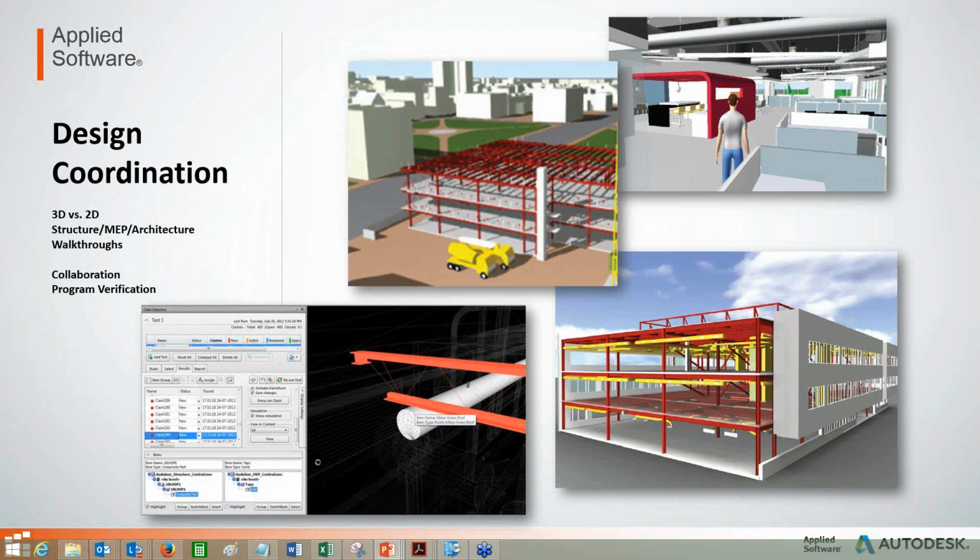Another thing that we see our colleges and universities accessing is the design coordination aspects of BIM. And this allows for walkthroughs. You can see looking at a 3D model is vastly improved in comparison to a 2D model. This really helps your stakeholders. The collaboration that you have with your outside consultants and your program verification, this is one of the strengths of BIM.